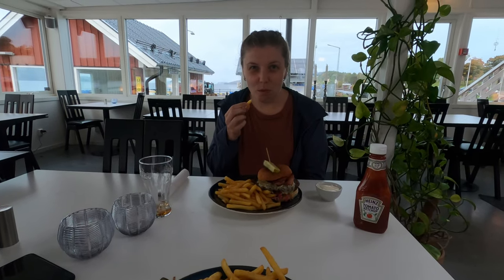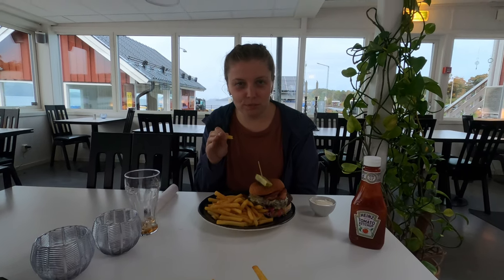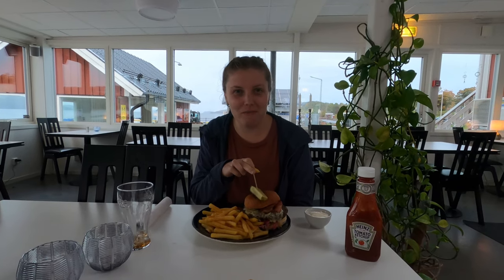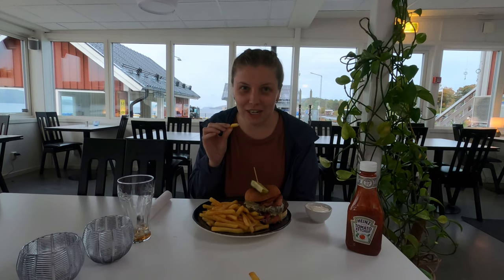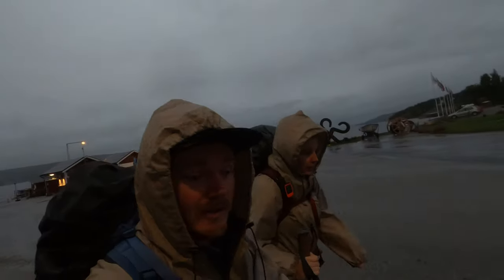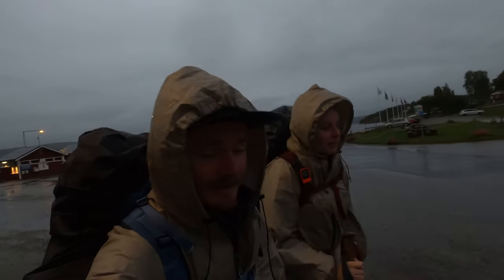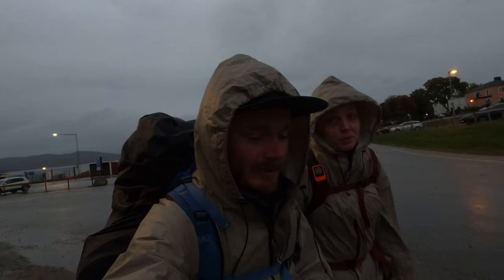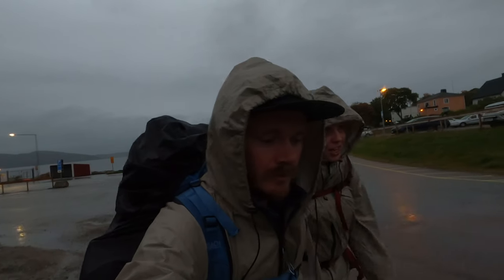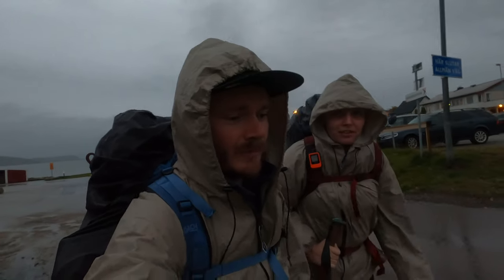Is this your campsite? Not yet. We made a little detour for some food because online we saw this burger and we were like, okay, let's go. Well deserved after a rainy day. We just had an amazing burger, right? Oh my god, it was even better than it looked on the photos on Google. And the staff there are super nice. We had some Swedish lessons. And now we are going to find a place to sleep.